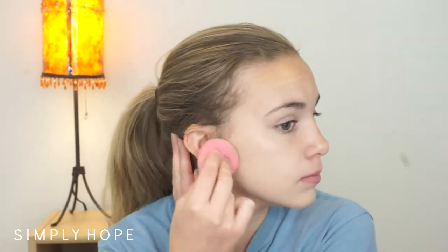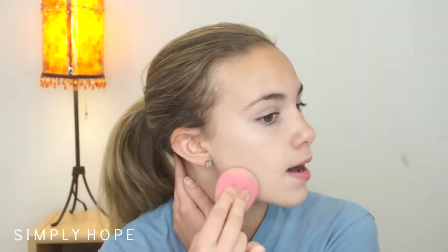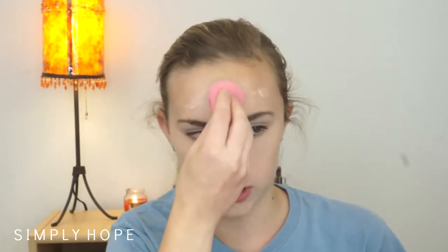I'm just going to place it on my skin in small sections, and then blend. And I'm going to be using my beauty blender. It overall makes your skin look like your skin but better. It's a pretty full coverage, at least medium for sure. If you layer it, it would definitely be a full coverage.